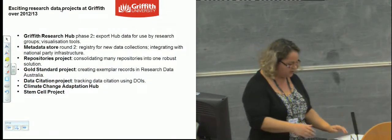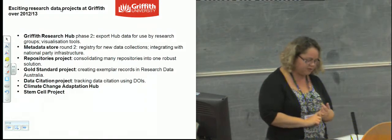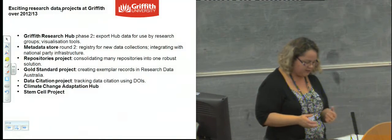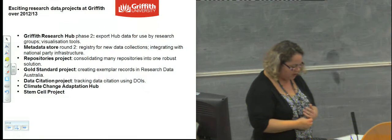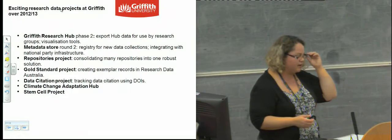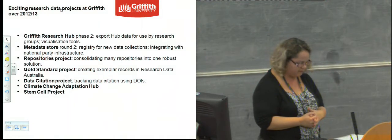So just to finish, some exciting research data projects at Griffith: we have the Research Hub Phase 2. So this is exporting hub data for use by research groups, some visualisation of the data, expanding supervision to include theses of HDR students, improving links to collections and methods for registering new collections. We have a second round of our metadata store, so that we're looking at new ways of capturing new collections at the university and integrating with the National Library's party infrastructure.